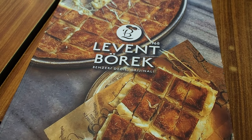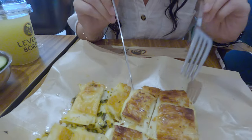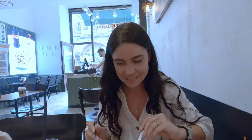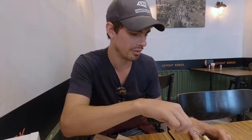This thing called börek. Basically this flaky pastry is filled with cheese and spinach, or you can get a meat one as well. So we're trying today the cheese and the cheese and spinach one. So let's see. It's good. Actually having it with these little yellow peppers is really nice. They're not any spicier than jalapenos really. So if you like jalapenos, really good, it just adds a really nice flavor, a little bit of spice to it.